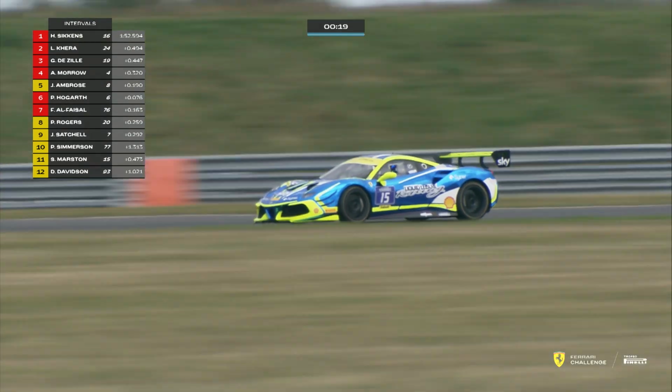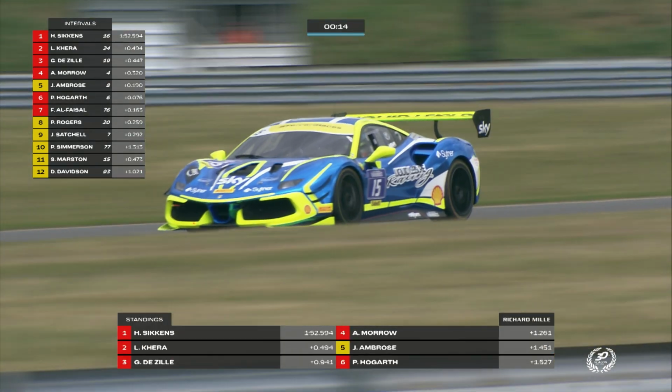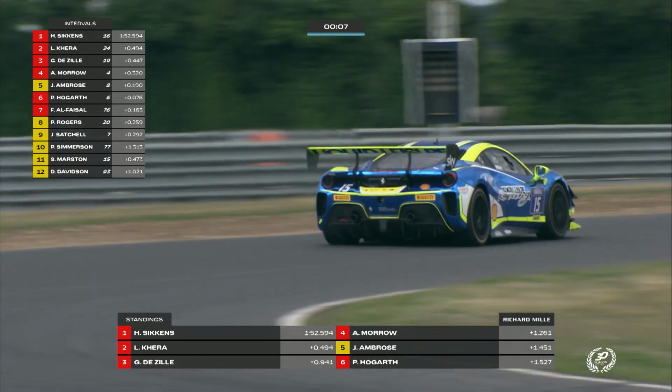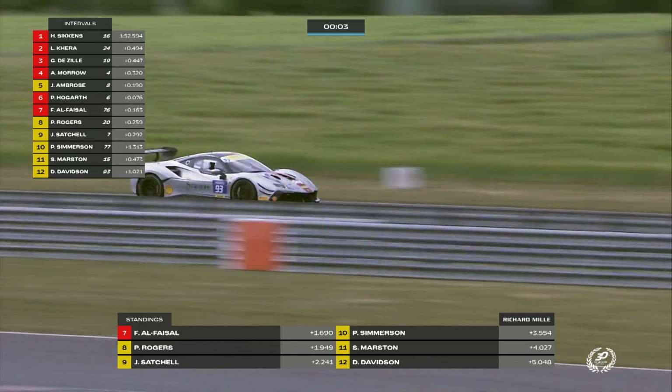battle coming out for pole, which looks like it's going the way of Hans Sickens with just a matter of seconds on the clock as we continue to follow the number 15 of Stuart Marston in the Maranello Sales backed Ferrari Challenge UK Cup.